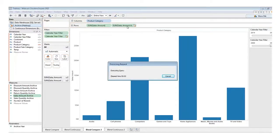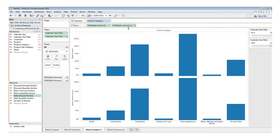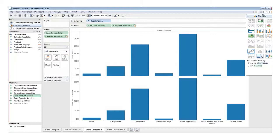Tableau is going to create 2 separate bar charts representing each of the connections. But as I said before, we're blending on product category. Here, it's very difficult to tell the difference between the numbers in each of these categories, so comparing 2009 to 2014. So in this situation, I'm going to use Tableau's Show Me feature.